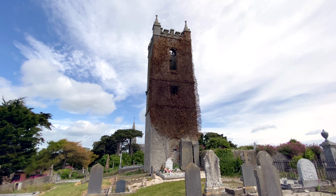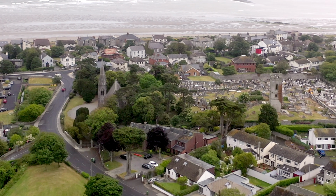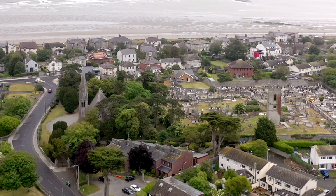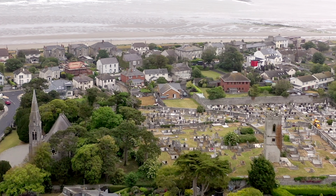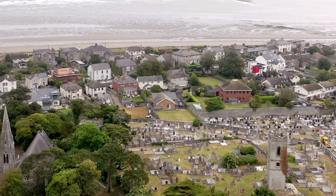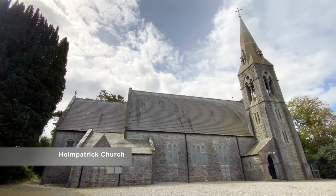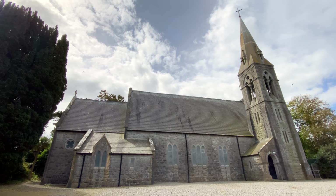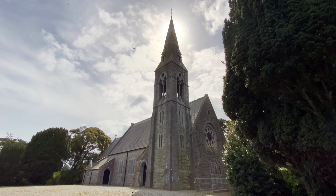Before this was a graveyard, there was a church and a priory here. St. Patrick's Church, which is right next to the graveyard, was built in 1867. This replaced the old church, which was located where the graveyard is. The new church was built using Milverton limestone.